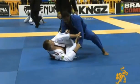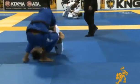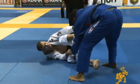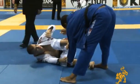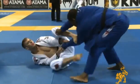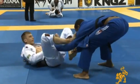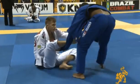Foot on the bicep here. Good passing attempts by Tim. Keenan's inverting to recover. A little bit of a grudge match, these former teammates. Formerly both represented Team Lloyd Irvin. Yeah. Keenan moving to Atos, earning his black belt under Andre Galvao.